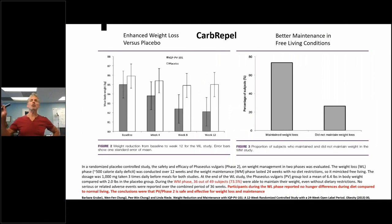But here's what I wanted to show you. Because people always ask, well, how much does it block? Well, there's a better question: what happens if you use it? Because there's no way of telling how much carbohydrate it blocks for each person. But we do know it blocks a certain amount, and that's all been measured and tested. This study here was done back in 2013, and it's probably the best of the group, because it mimicked free living. So as you can see on the left-hand side, you take a look at the weight loss with placebo, which is the white bars, and then the dark bars are weight loss using Phaseolus vulgaris, which is again phase 2.